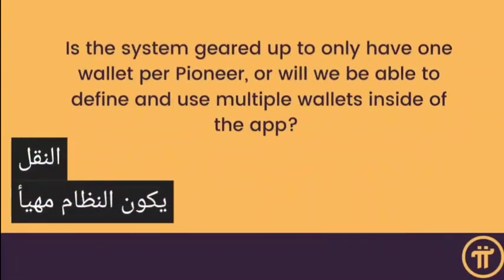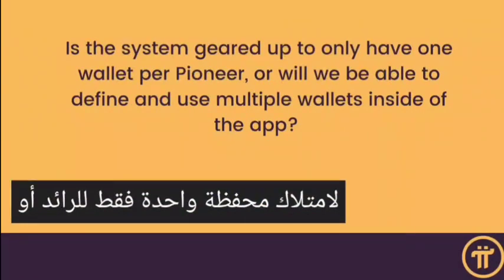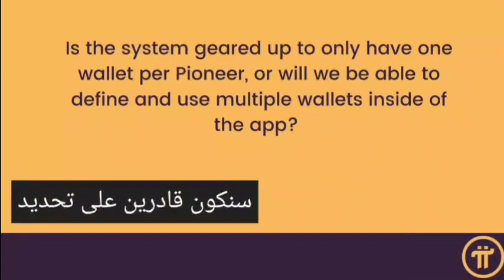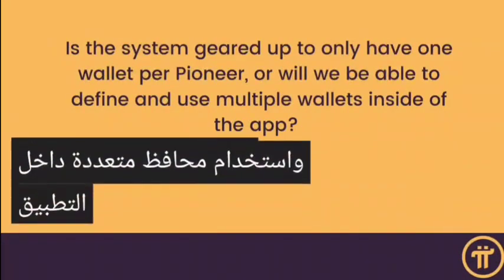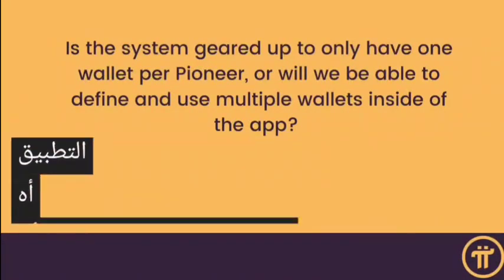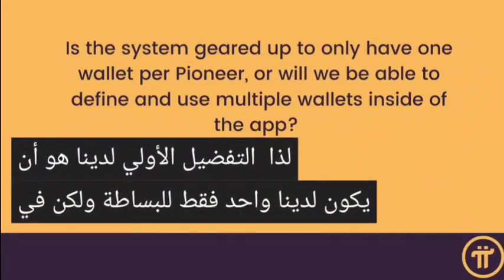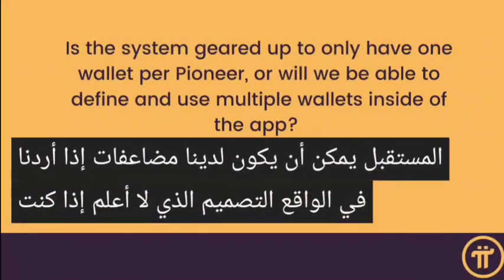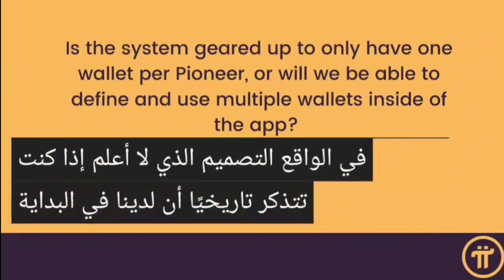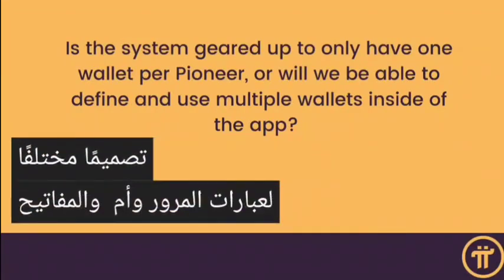Is the system geared up to only have one wallet per pioneer, or will we be able to define and use multiple wallets inside of the app? So the initial preference we have is to just have one for simplicity, but in the future we can have multiple if we want. In fact, I don't know if you remember, historically we initially had a different layout for passphrases and keys.